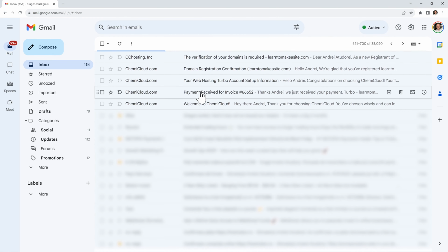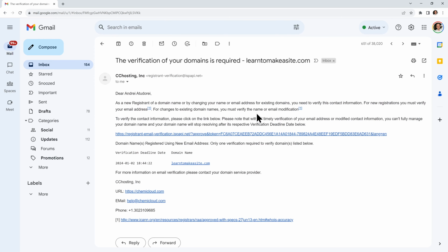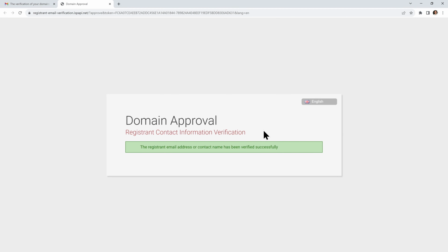Because you will get a few emails from ChemiCloud. You should look to see if you get this one that says verification of your domains is required. If you got this email, then you should open it and then click the link inside to activate your new domain name. If you didn't get that email, then don't worry, your domain should already be activated. And with that, we have our hosting account ready.